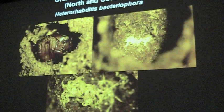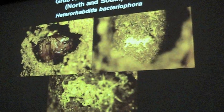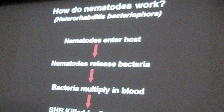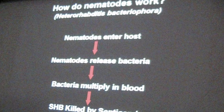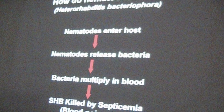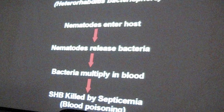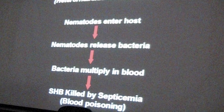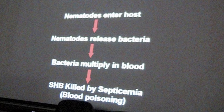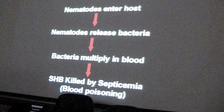So how do nematodes work, especially this Heterorhabditis bacteriophora? This particular nematode is associated with bacteria. The bacteria is in their gut, so there's a symbiotic relationship between the nematode and the bacteria. When the nematode enters a host through any opening of the beetle, as soon as they enter, they release the bacteria that they have in their guts. The bacteria will multiply in the blood, and the beetle will be killed by blood poisoning. That's how it works.